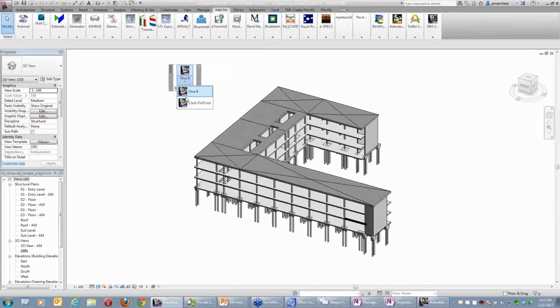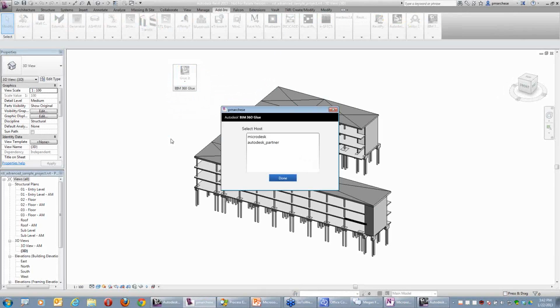You'll notice that I have two buttons here, Glue It and Clash Pinpoint. I'm going to use Glue It now, but I will come back in a little while and look at Clash Pinpoint. So Glue It is going to give me a little dialog window. I can choose how I want this to work.